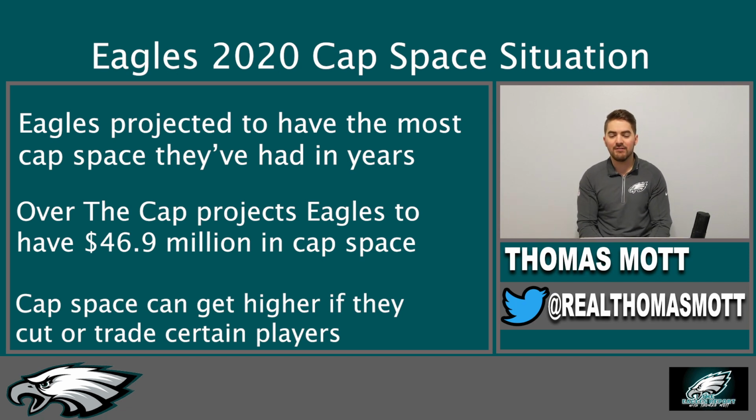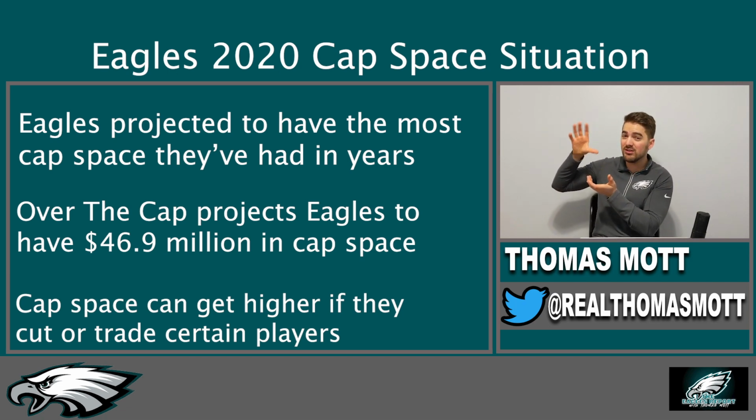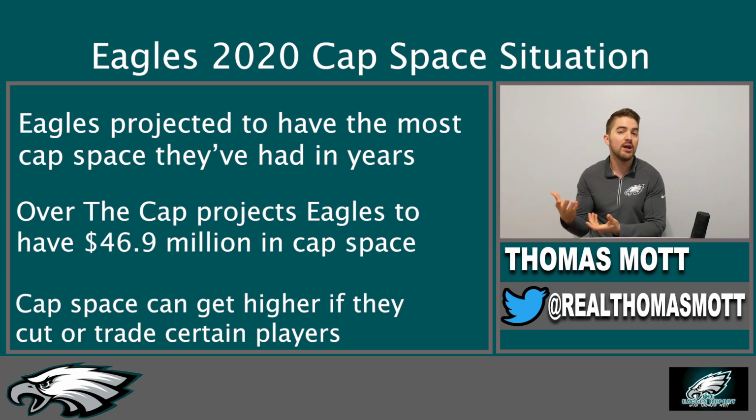The Eagles are projected to have more cap space, like I just said, than they had in the past 10 years. It's going to be about $46.9 million in cap space. That will be top 10 in the league this year. It could even be top 5. Last year, San Francisco and the Colts had $50, $60 million. So the Eagles are right at 50 with 46.9. Very, very close to it. They're going to have a ton of ammunition to go ahead and spend.